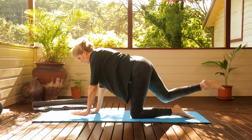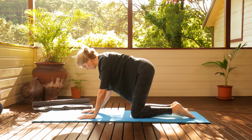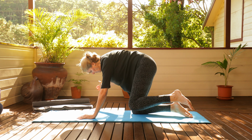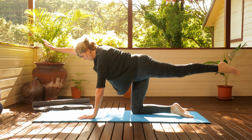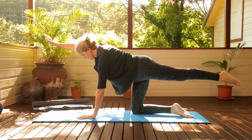Breathing out, moving down with the hand and the knee. Breathe in, right arm, left knee wide. Breathe out, elbow and knee to center. Breathe in, reach long, feel for your alignment.